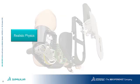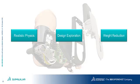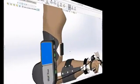So we're doing this analysis in three steps. We'll start with making sure we have a good understanding of the realistic physics in the problem. We'll take a look at exploring the design by changing some parameters. Finally, we'll see where we might be able to do some weight savings on this design. Let's hop right into our demonstration.